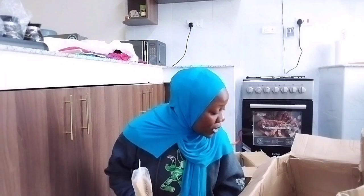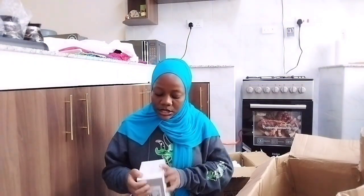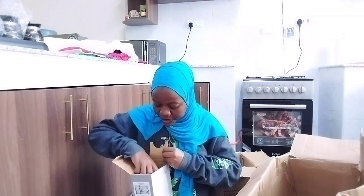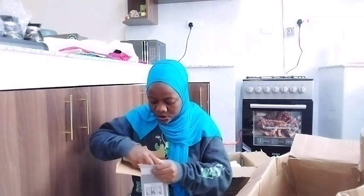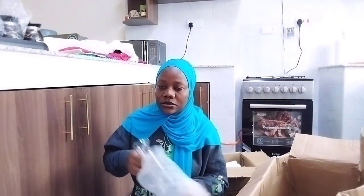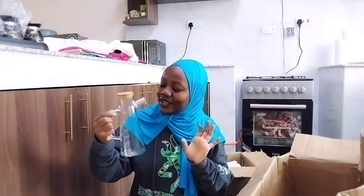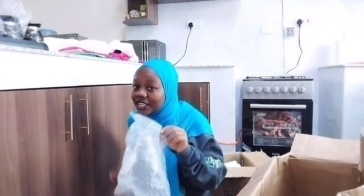And I also bought an oil dispenser that has a bamboo. So this one was going for 1,000 shillings. It's an oil dispenser. And guys, I love it. So it's quite fragile because it's glass, and I love it. I love it, guys. It was going for 1,000 shillings. Let the child in me shine.